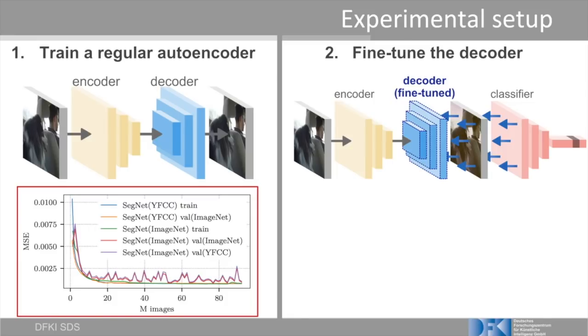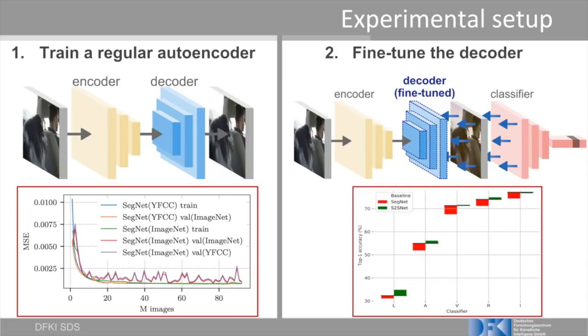Once the decoder has been fine-tuned, we measure the accuracy of the classifier when using reconstructions from the resulting fine-tuned autoencoder. In our experiments, we tested using ImageNet on 5 well-known image classifiers: LeNet5, AlexNet, VGG16, ResNet50, and Inception v3. We see that there is no compromise in performance when using the fine-tuned autoencoder, as opposed to using the original SegNet trained in stage 1.